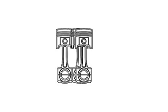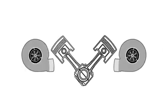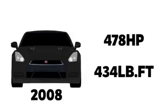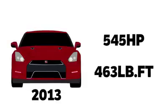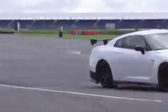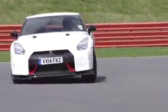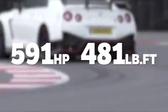The GTR kept its signature 6 cylinders, but instead of an inline-6, it featured a V6 with 2 turbos that pushed out 478 horsepower and 434 pound-foot of torque. It saw many engine revisions over the years, pushing power all the way up to 565 horsepower and 467 pound-foot of torque in its newest version. A Nismo version was introduced for MY15, which gave the GTR an even more hardcore track-focused brother, inspired by Nissan's championship-winning GT3 car. Power rose again to 591 horsepower and 481 pound-foot of torque.